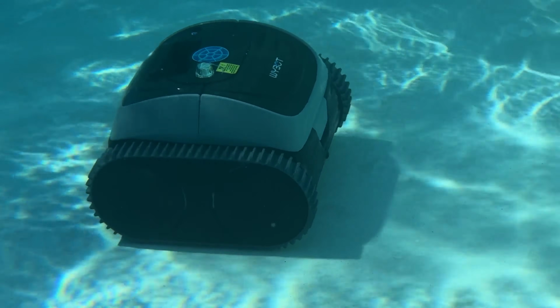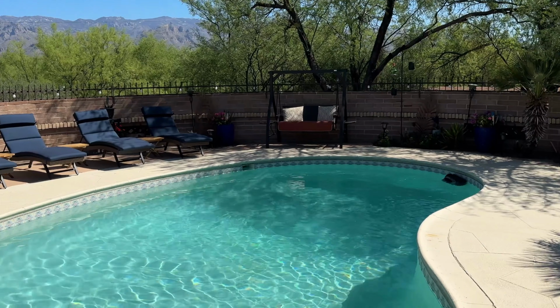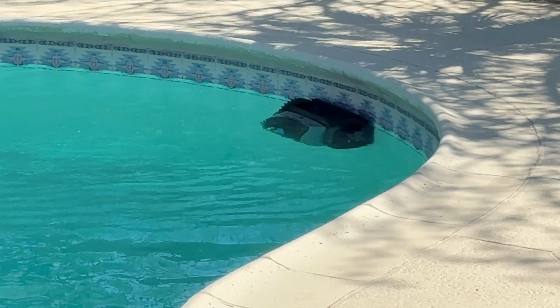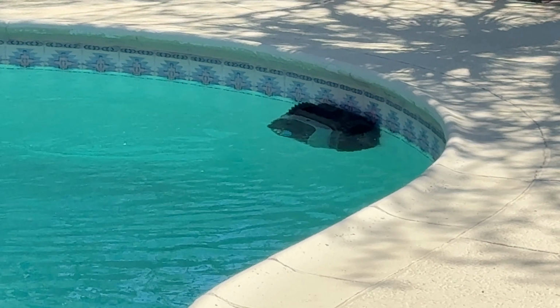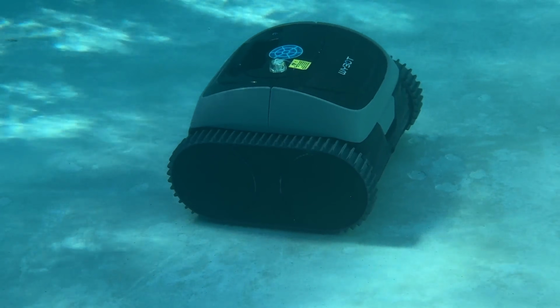It's as easy as just going over to the pool, turning it on, and setting it in the water. It has a water sensor inside that's going to activate the motors and it will do everything for you. You don't have to sit and monitor it, and it will just run. When it's done, it will float up to the surface, letting you know it's done, and then you can grab it from there. If you're not around when it's done, no problem. It'll just sit quietly at the bottom of your pool, waiting for you to come with the included hook to be able to pull it up and out of the water.